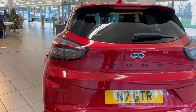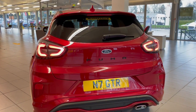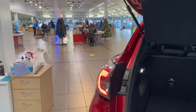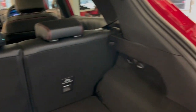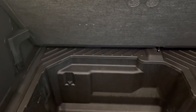So Natalie's given me the key to open it up. So I'm going to see this magic boot for the first time. So it's pretty dark in here, but can't really see too much at the moment. Anyway, no spare wheel. We'll just get this big mega box. It should be fine. I'm setting my camera gear for when I go and video in there.